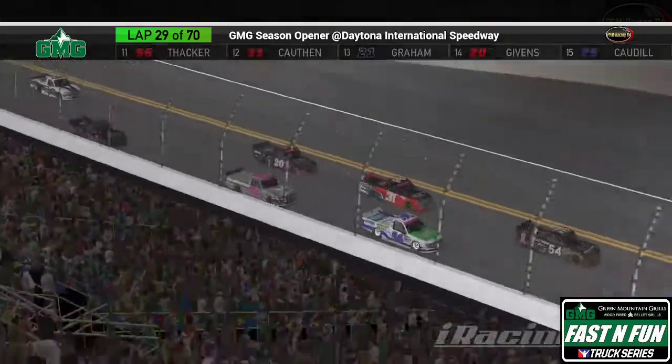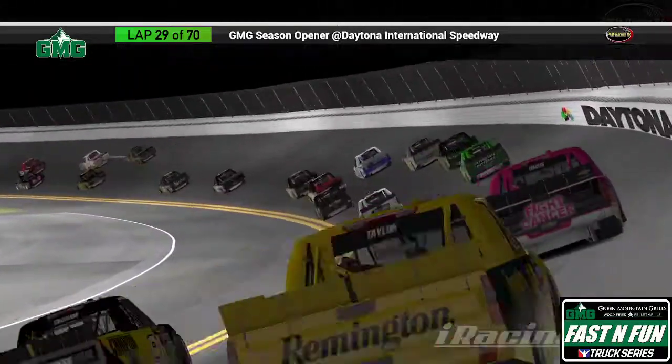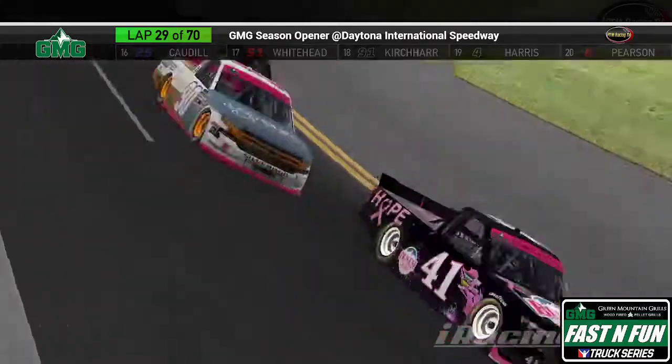And looking in the mid-pack zone, ironically enough, watch out for that 56 of John Thacker, because there's one thing we know around here with that crew. They love to play spoiler around here.